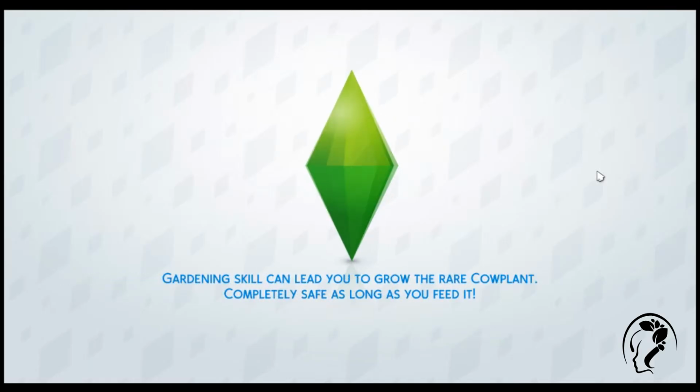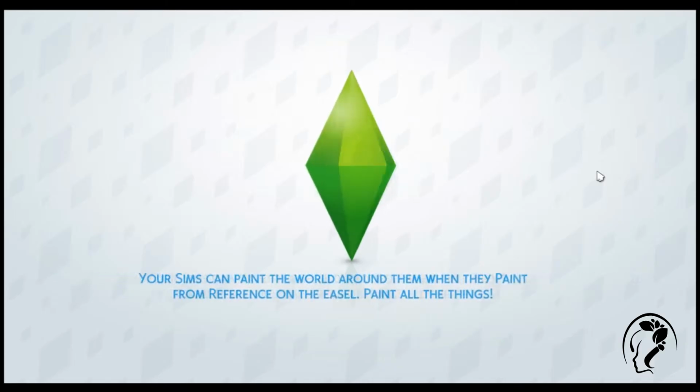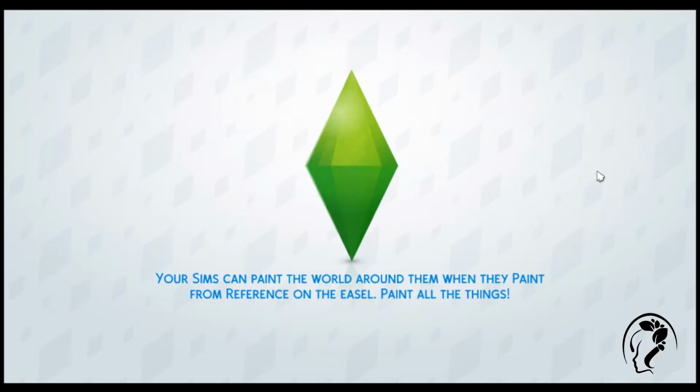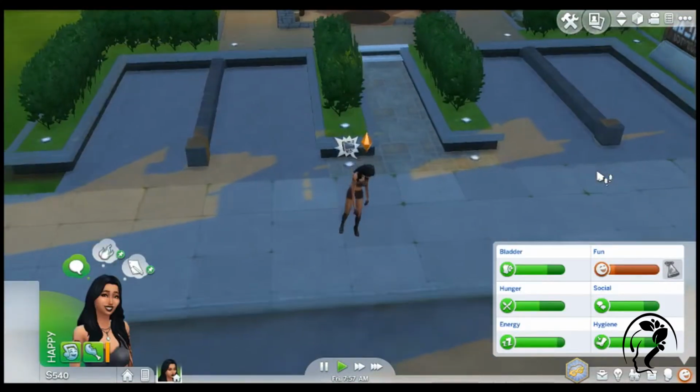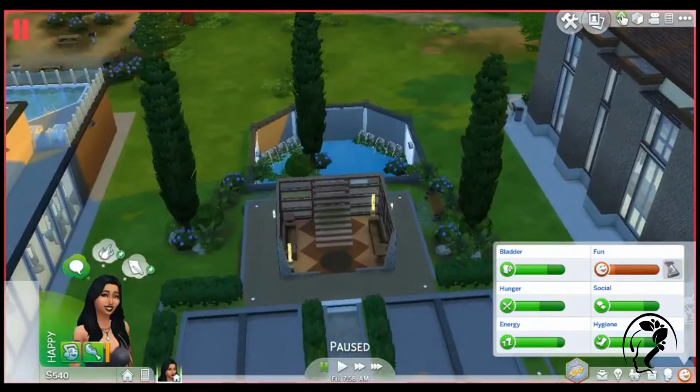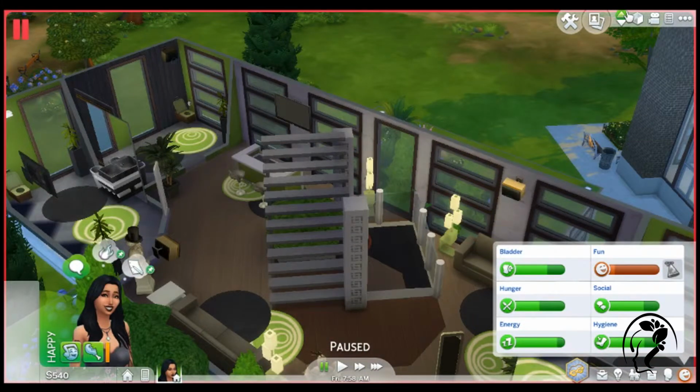Gardening skill can lead you to grow rare cow plants. Yeah, those cow plants. When I first got The Sims 4 and I had my first cow plant, that thing scared the living jeepers out of me. I swear to God, I had nightmares of a cow plant standing outside my bedroom door with its bobbing head saying, "Moo." And I will just, ugh. They're scary. Good on you, The Sims, for designing the scariest plant ever. I know I wouldn't ever want one, because those things freak the living jeepers out of me.